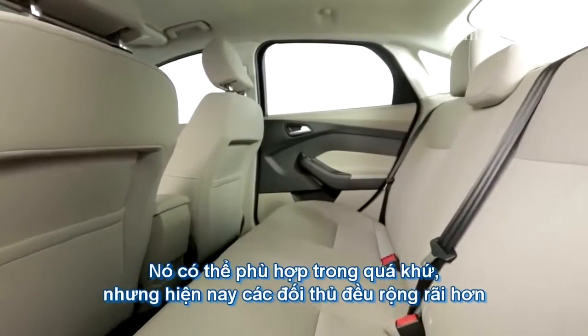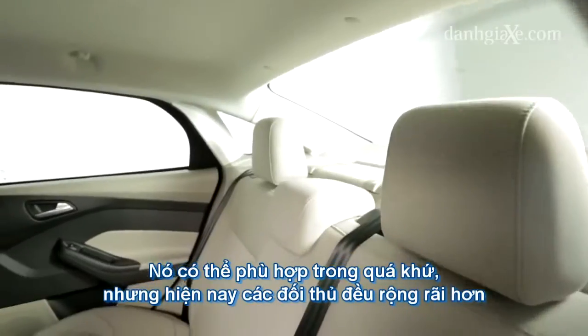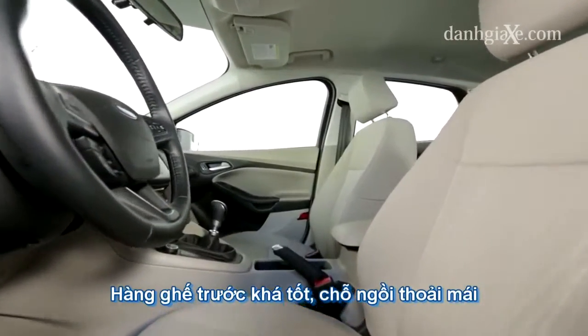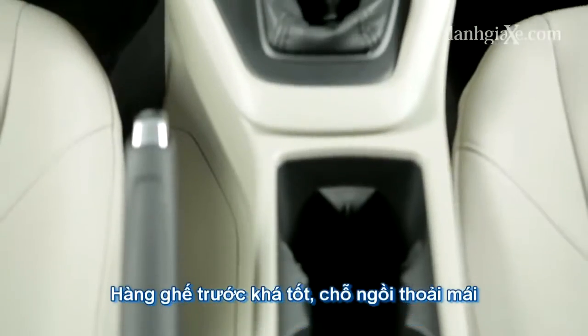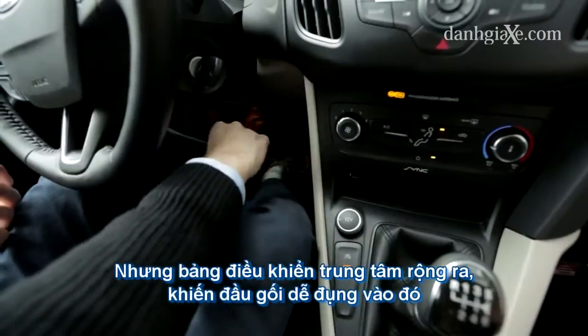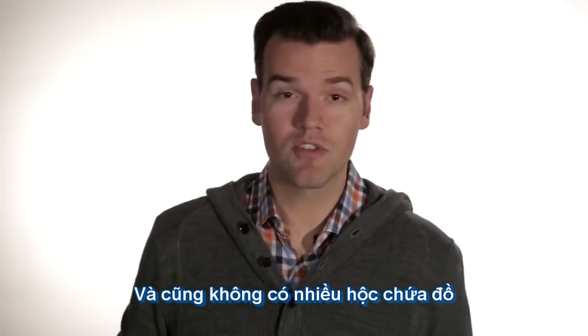One area Ford couldn't address with the 2015 update is rear seat space. 10 years ago, it would have been great for a compact car, but today, all of those aforementioned competitors are more spacious. Space up front is just fine though, with comfortable seats and controls that fall nicely at hand. Unfortunately, the center console is wide and your leg tends to bump into it. There's also not many bins and cubbies to store your stuff.